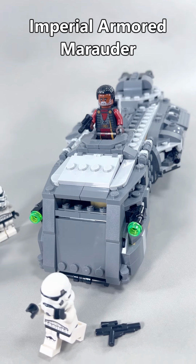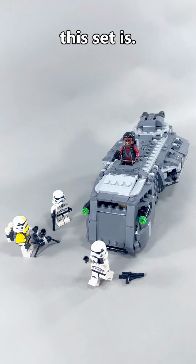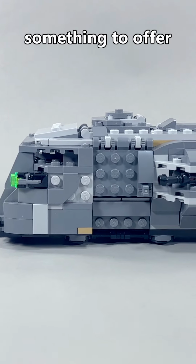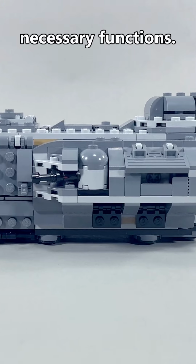Number 7. The LEGO Star Wars Imperial Armored Marauder. Obviously, this is an armored vehicle with how dense this set is. So much so that its size can be rather deceptive if not handled in person. Every inch has something to offer with nothing about it wasted. It has a spacious interior and plenty of necessary functions.